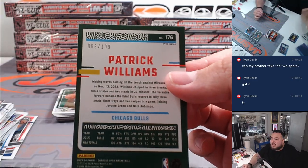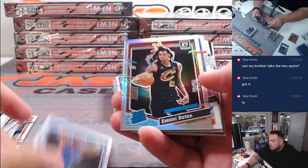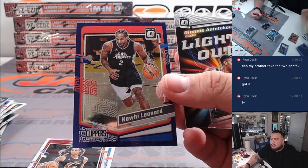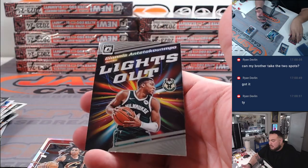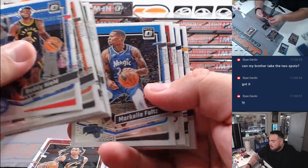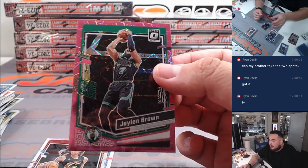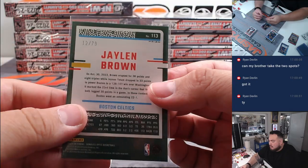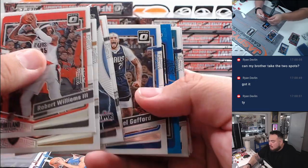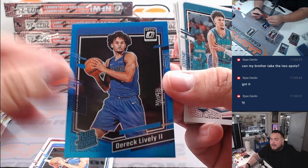We got a Pat Williams to 199. Bates, Silver. We got Kawhi Purple Stars to 17. And we got a Jaylen Brown Pink Velocity. Celtics went to Tristan at a 79. Derek Lively base. And how about a Derek Lively color right here? Stover with the Mavericks. That's a nice color there.